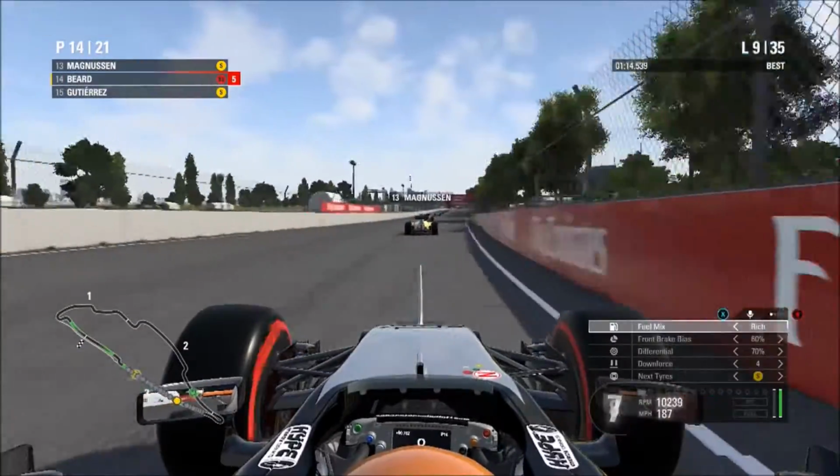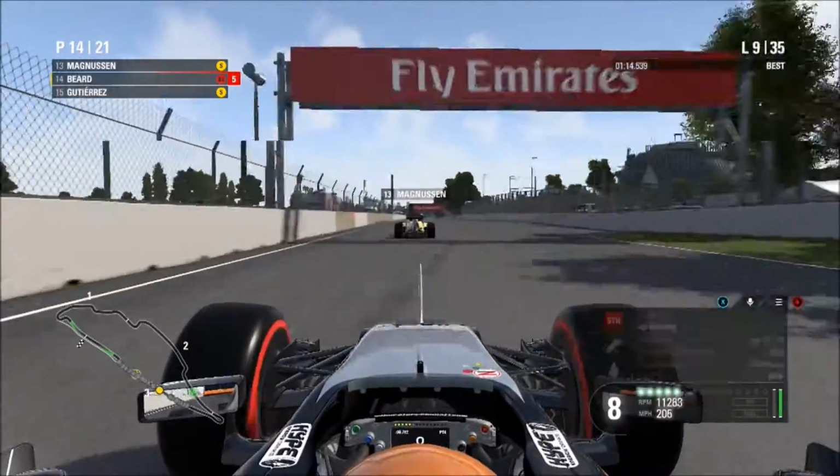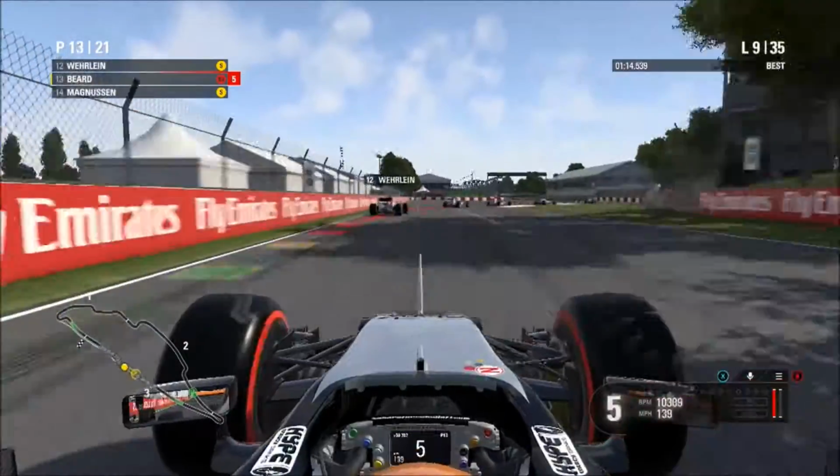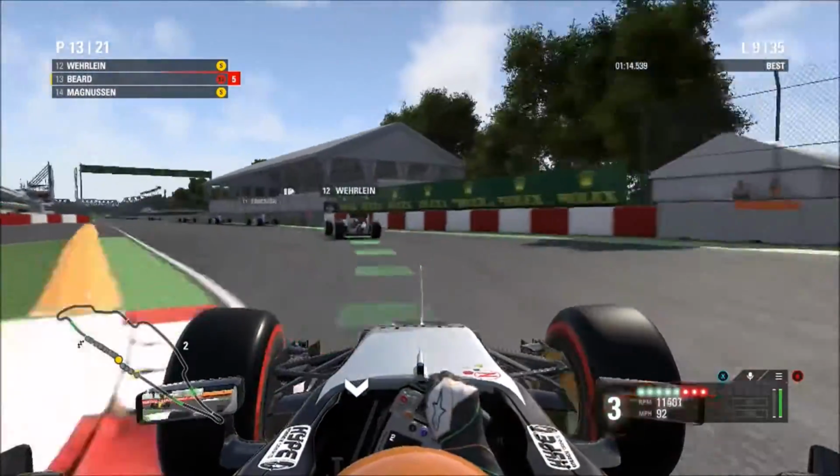We've still got 25 laps left of this race, as Kevin Magnussen is now the next driver up ahead of us. Are we going to be able to jump past him? I think we are. Yes, we do. Up the inside into the final chicane. And we move back into P13 of the race.